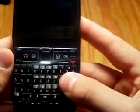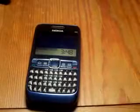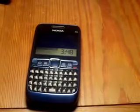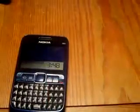And yeah, it's a great phone. I really enjoy using it. And anybody who is looking for a budget phone but still wants a lot of features packed into a pretty good sized device, it's really not that big of a phone.